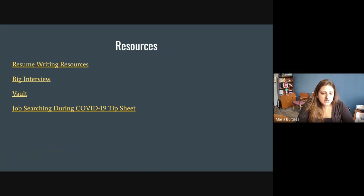Vault is another outside company that we work with. It has a job database. It has a couple other tip sheets, different articles, and blogs on there that you can read through. And then there's really a lot of data on different occupations and industries, just to get an idea of different areas that you can move into and learn more about them.